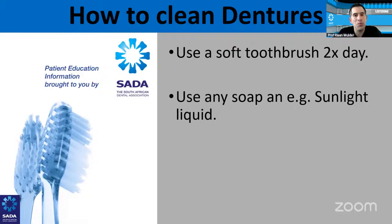Also use a soap. Soap is really ideal because it does not have any abrasive agents in it. So generally we recommend Sunlight Liquid as being an excellent soap to use because it also results in the change in surface tension on the denture. So it really causes a nice cleaning action, and it also has a degreasing action as well. Because our food gets exposed to our denture the whole time, and all of the oiliness and fat and everything we eat does have a tendency to adhere to the plastic of the denture. So having that degreasing effect of the Sunlight Liquid really works well.